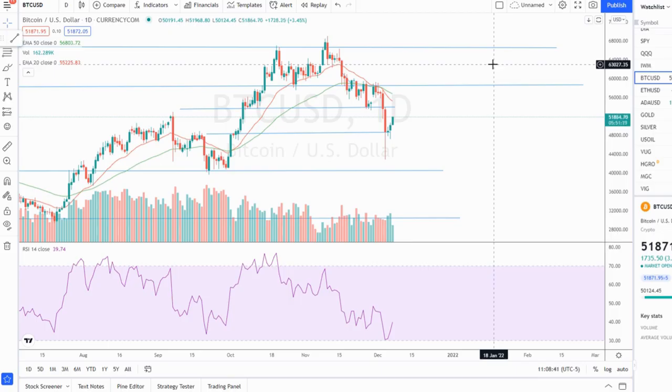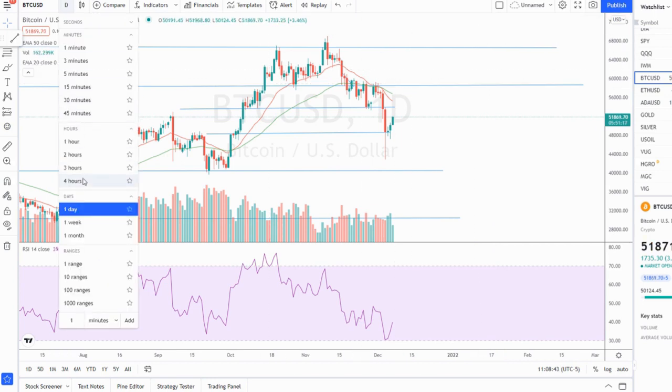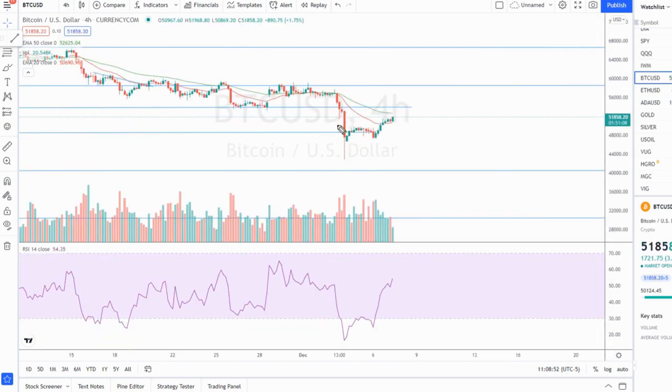Bitcoin, even this one looks like it's recovering. Let's take a look at the 4-hour time frame for this one. After that big drop on the weekend, we could be creating a double bottom over here, and if this continues going up and we go above, let's say 60,000, that could be really bullish. The double bottom could be confirmed, and things could get really interesting for the crypto markets.